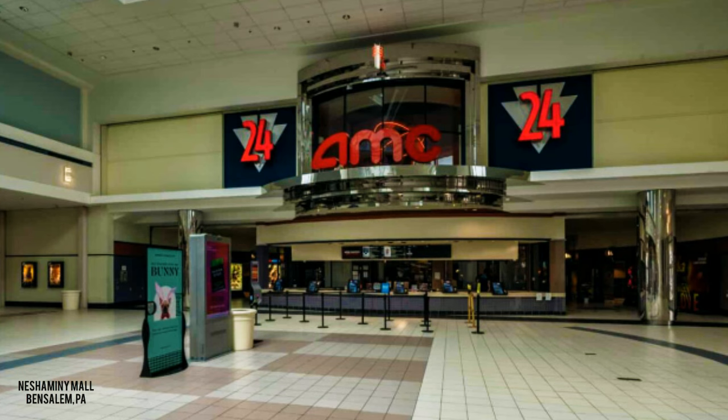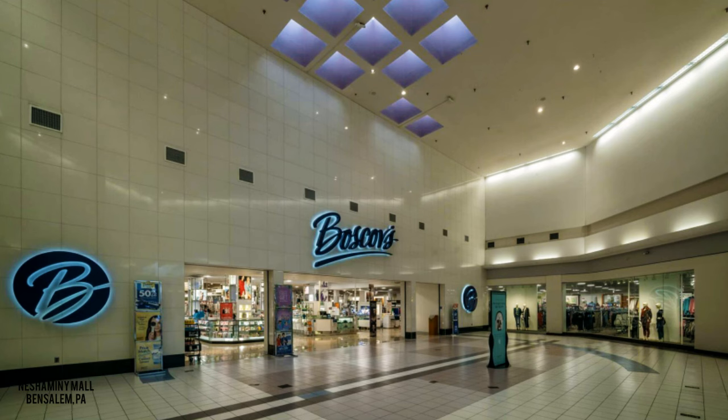A 24-screen movie theater was to be built at the mall and was approved by the Bensalem Township in 1997 after they had initially opposed the project. In 1998, the 24-screen AMC theaters opened in the mall at a cost of $11 million.